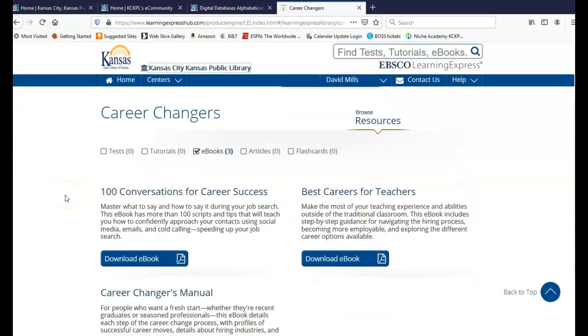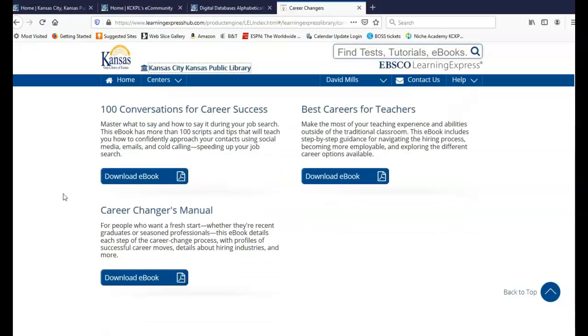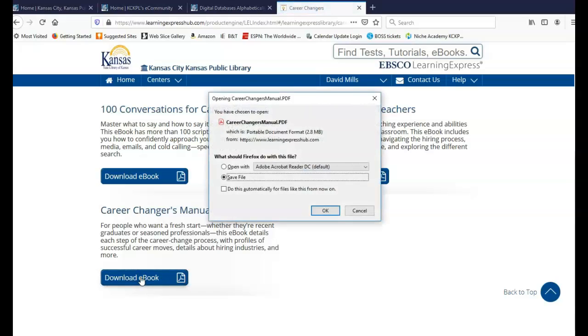And so upon scrolling down here, it has 3 ebook titles that we can choose to download to our computer. And so one is 100 Conversations for Career Success. Another is Best Careers for Teachers. And another is Career Changers Manual. And for demonstration's sake, I'm going to go ahead and download Career Changers Manual. So I'm going to click on Download ebook right here. We'll get a little pop-up, and it wants to know, do we want to open with our browser? Or do we want to save the file? In this instance, we're going to go ahead and just open with Adobe Acrobat Reader right here. And we'll click OK.